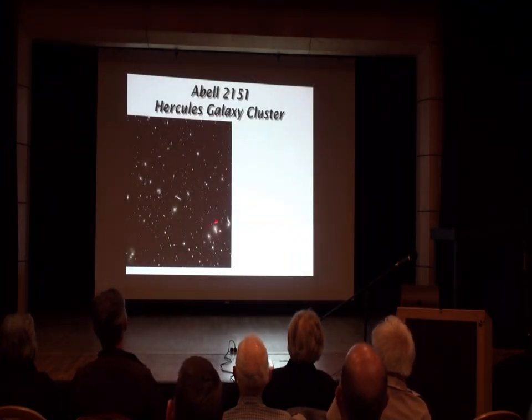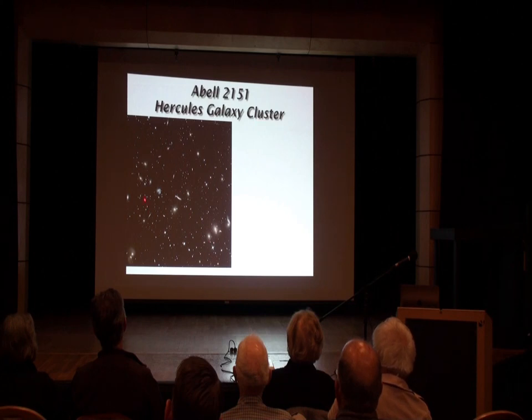These are all individual galaxies here, but there are some stars. That's a star, that's a star, that's a star right there. But a lot of these objects in this field are galaxies.